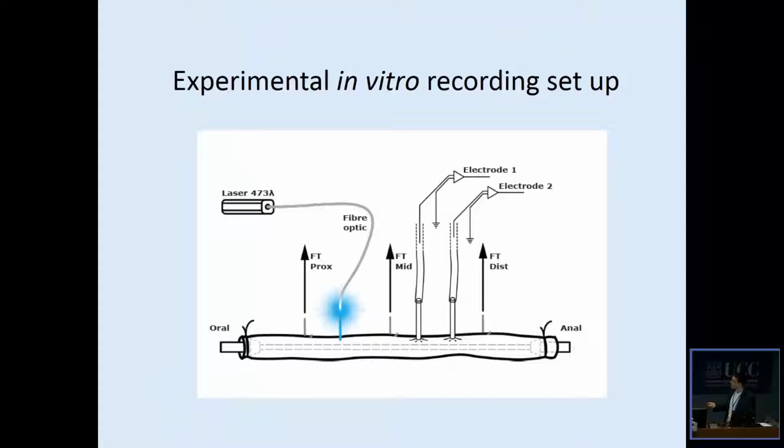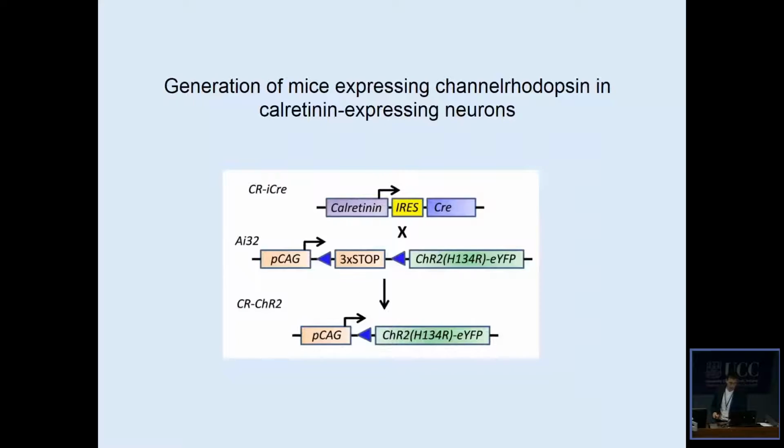So basically, for the first part of the talk, we remove the whole colon from a particular type of mouse, and we can illuminate it with blue light. Blue light selectively activates channelrhodopsin in the neurons that we're interested in. We have mechanical recordings and we have some electrophysiology from the colon at the same time.